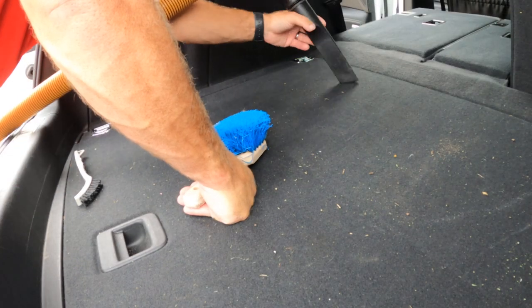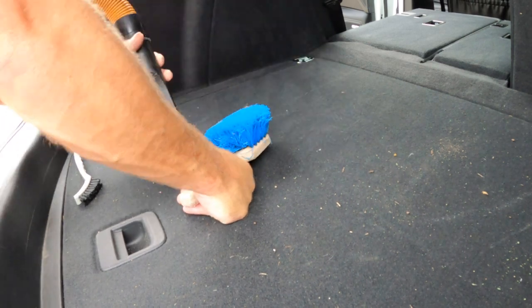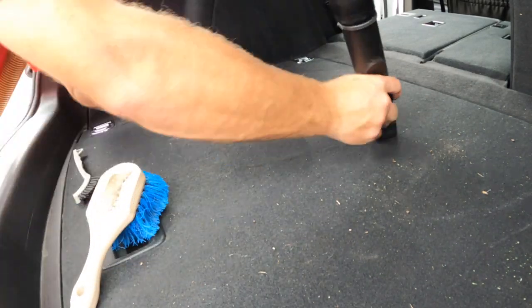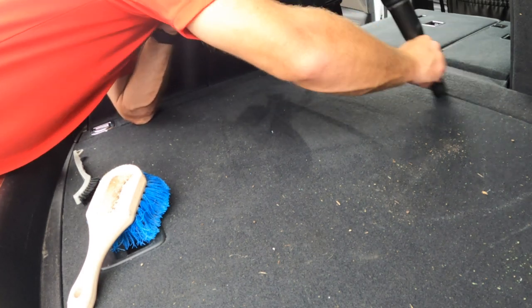Now I move around to the trunk area. This area is probably the most dirty of the whole vehicle. And of course, no matter what kind of vehicle, the trunk area always contains the worst, cheapest carpet in the world. The trunk area always takes the most work and agitation because the cheap carpet holds on to everything.